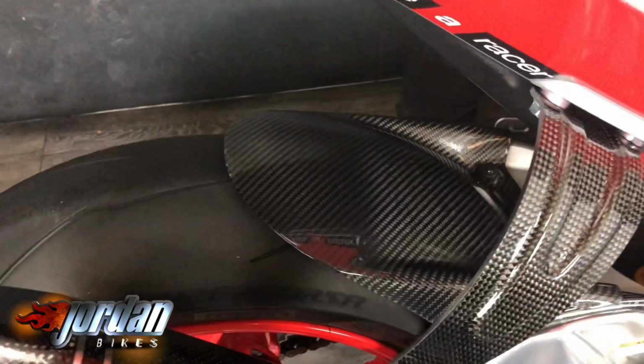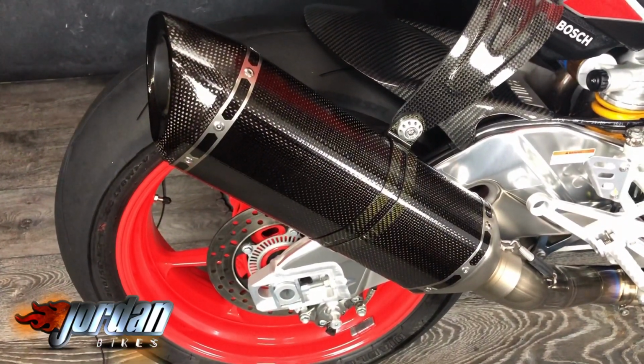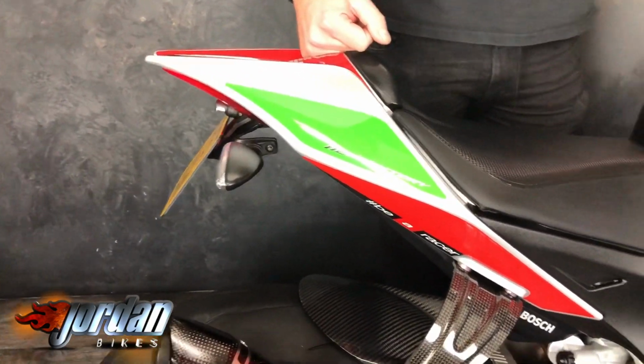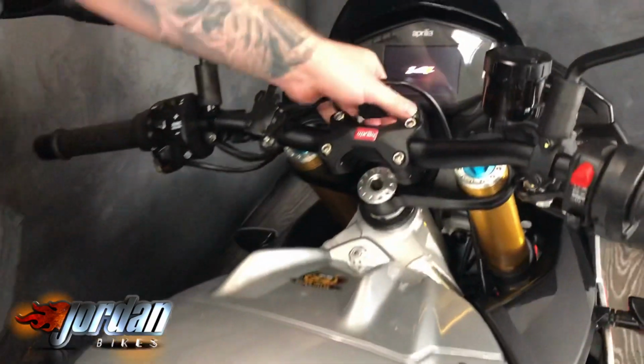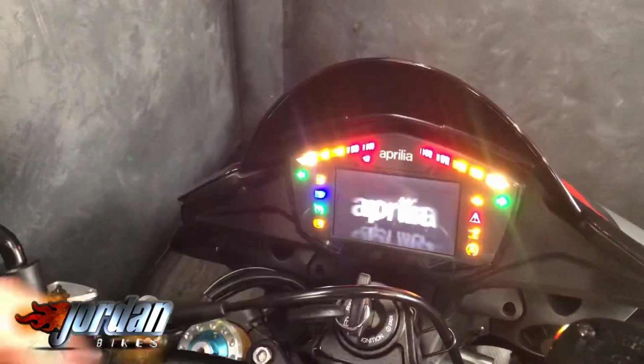Beautiful bike. It's, as I said, 2017 on a 67 plate, and it has done 6,612 miles. You'll see the dashboard when it turns on in a second. See if the camera will just focus on it. Yep, just about.